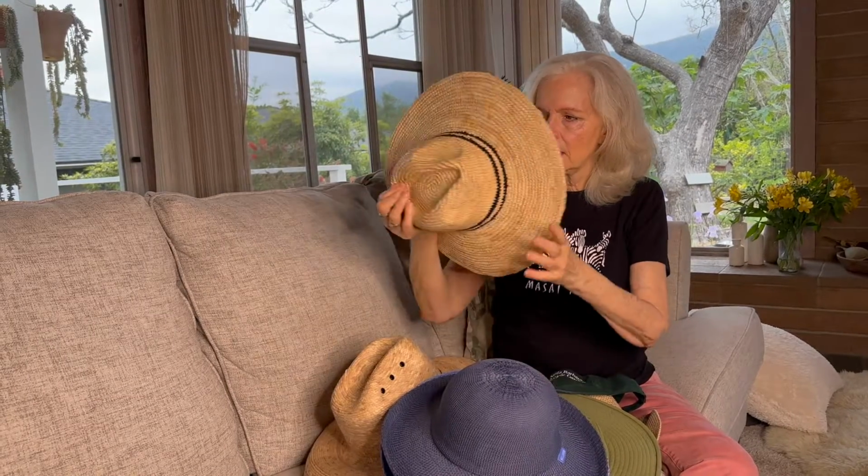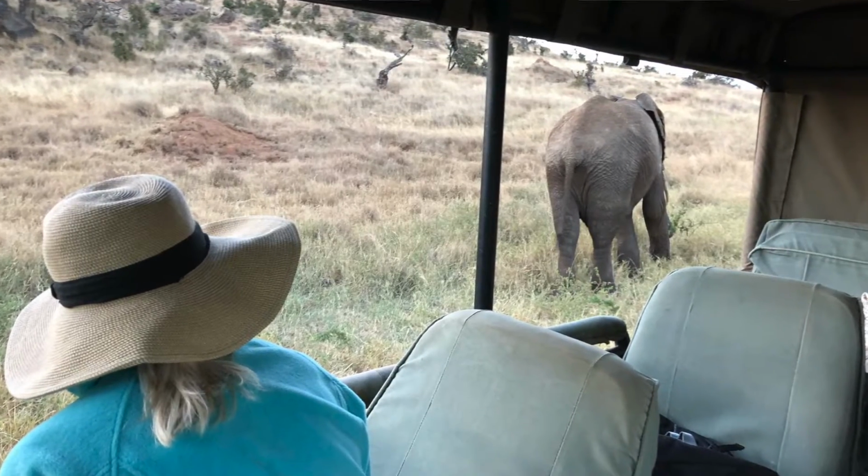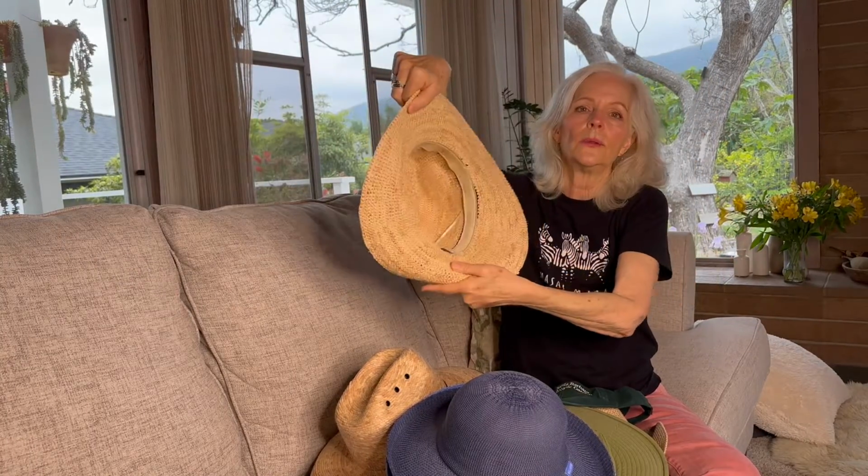This one, super cute. I love it. It's got a good brim. It goes with everything. And I would say this is a really good option if you got a hat like this and it's comfortable. The only thing I would worry about is when you're going in the wildlife truck, you're driving and it could just blow off. Has no way to hold it on my head.